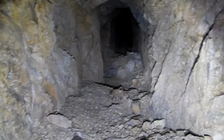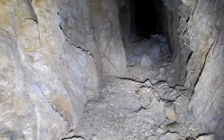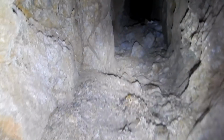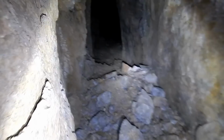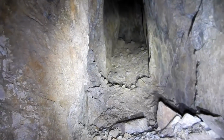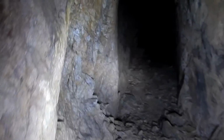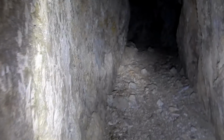Ouch. Rats have been back in here. Looks like it might take a right up here. Yeah, I think it does.